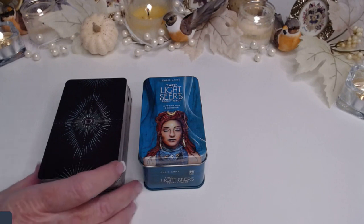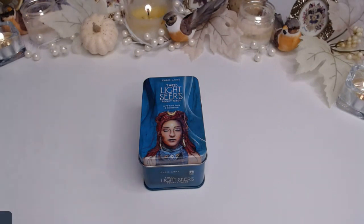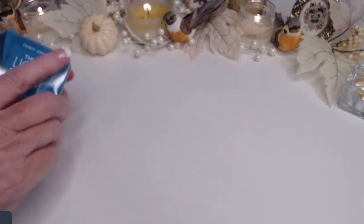Most of you are probably familiar with it, but I want to do a comparison with the size, so I pulled out the original deck. Let's take a look at this. Oh, it has a cute little guidebook. I love this. Again, another tin. Oh, it's so cute. It's one of my favorites, but in mini form. So I'm kind of excited about it. This is really fun.